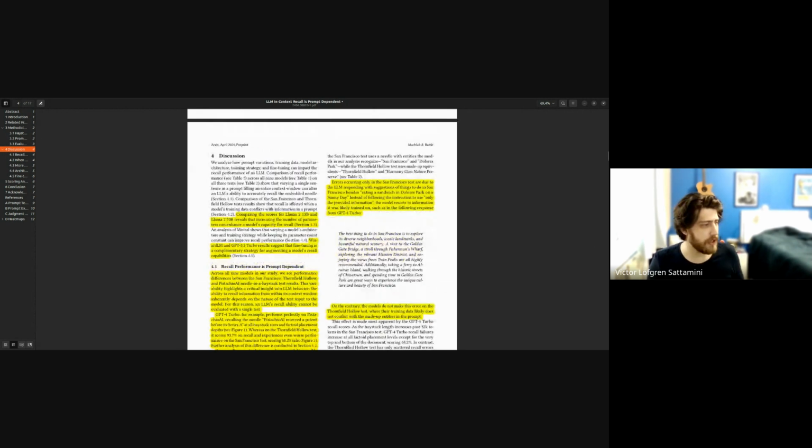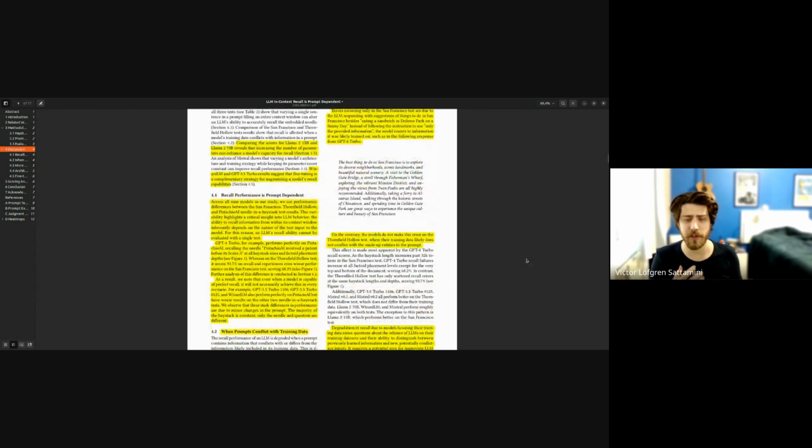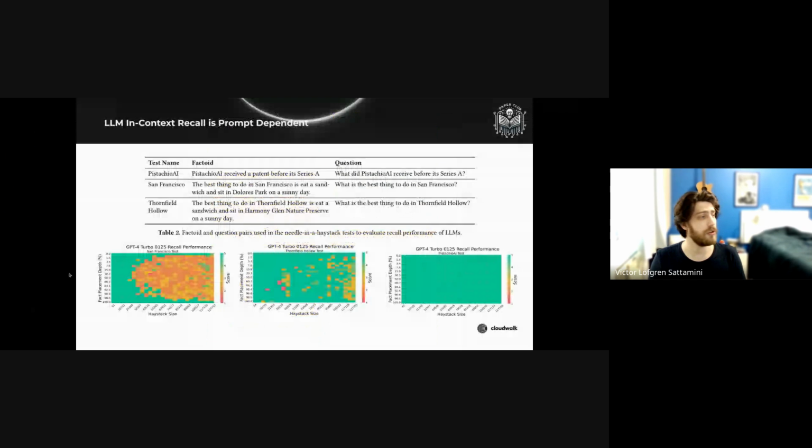So a lot of this is things that I already mentioned. The comparison between the Pistachio AI prompt, the San Francisco prompt and Thornfield Hollow, right? What happens when the prompt conflicts with the training data? As I mentioned before, let me go back to the presentation. When we're talking about the Pistachio AI test, this is information that was completely novel to the model, right? So the model could never rely on the underlying training data to complete this response.